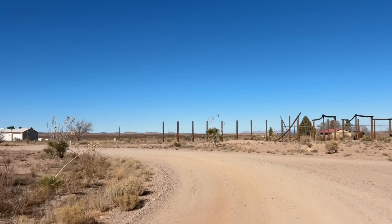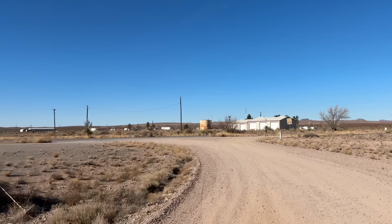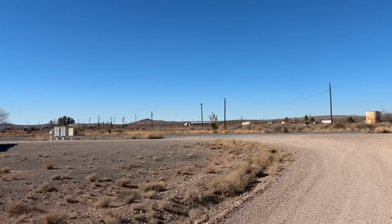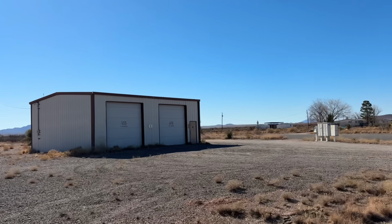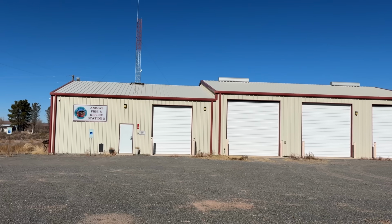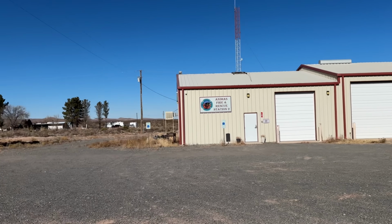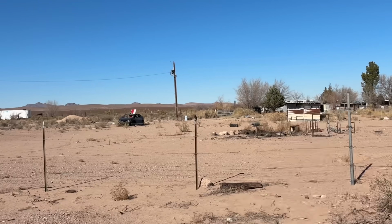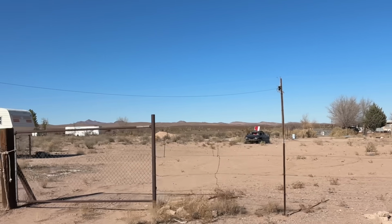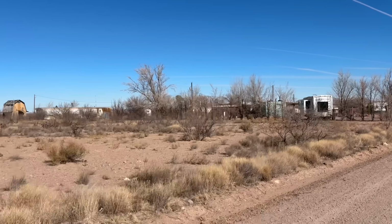It looks pretty much like a ghost town, and in the center of this circle is a firehouse, like a rural fire department, and they have an RV park here, but there's not much else to see except a bunch of abandoned homes. Maybe there are some people living in these homes. Wikipedia said it was founded in the 1970s. It doesn't know why it was called Windmill, so definitely an interesting place to visit.